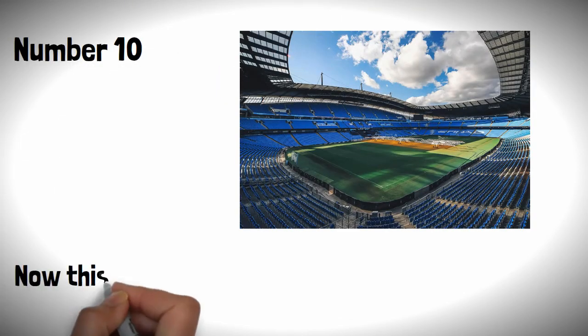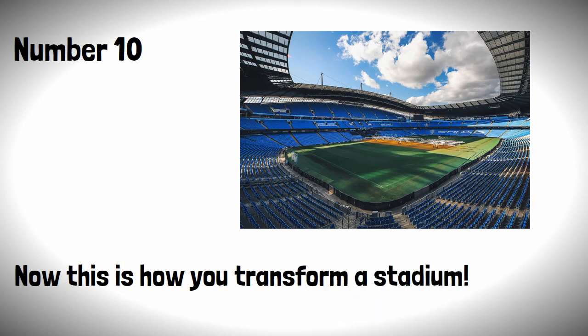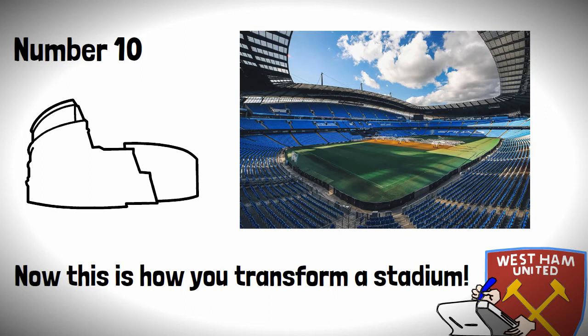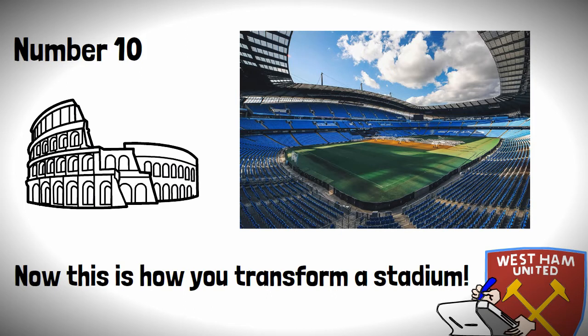Time for number 10, in which we have the Etihad Stadium. Now this is how you transform a stadium. West Ham, take note. We also enjoyed learning about the intricacies that made up the stadium, including the design of the roof and its gladiatorial arena inspirations, making it a very nice looking stadium.